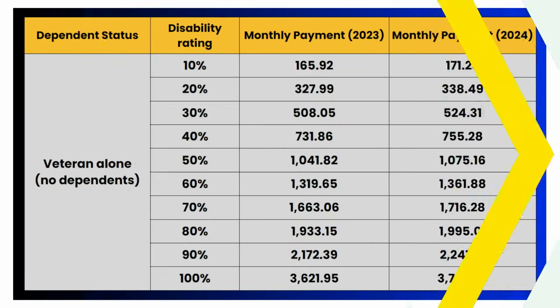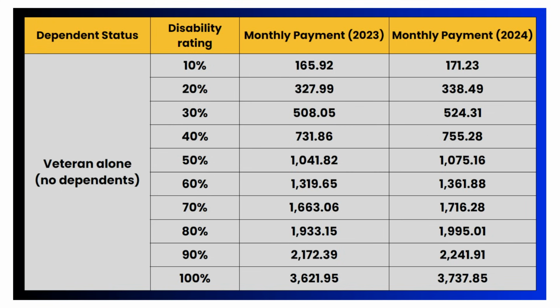Slide number 2. Now, this is the compensation rate table for 2023 and 2024. If you look to the far left, it says veteran alone, no dependents. If you go out to va.gov and look up the compensation rate tables, you'll see the different amounts. If you have one dependent, if you have a spouse with one dependent, if you have a parent, 2 parents, etc. This chart is only for a single veteran, no dependents.